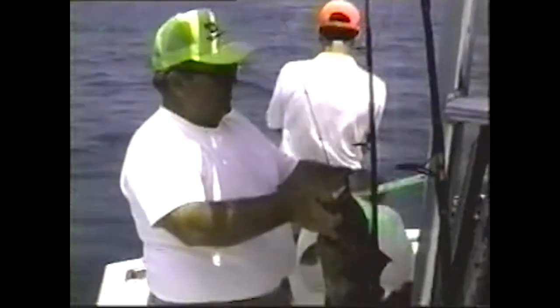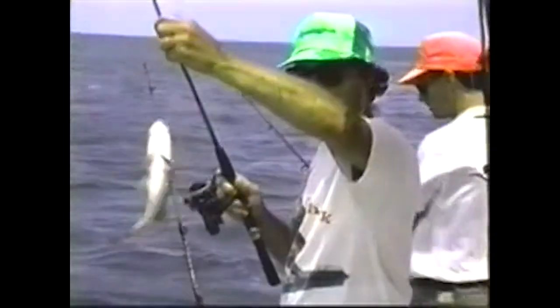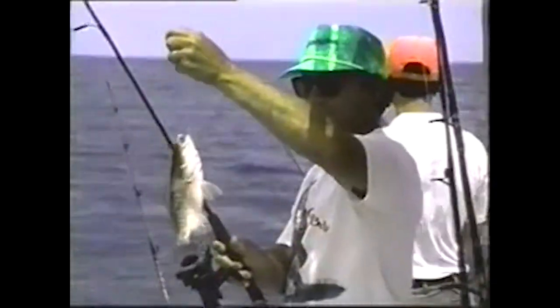Let's measure. No, we don't want to measure more camera. Nice mutton. Gray snapper, a mutton snapper. Pretty good. Is that a keeper? Not bad for an amateur. No, that's a keeper.